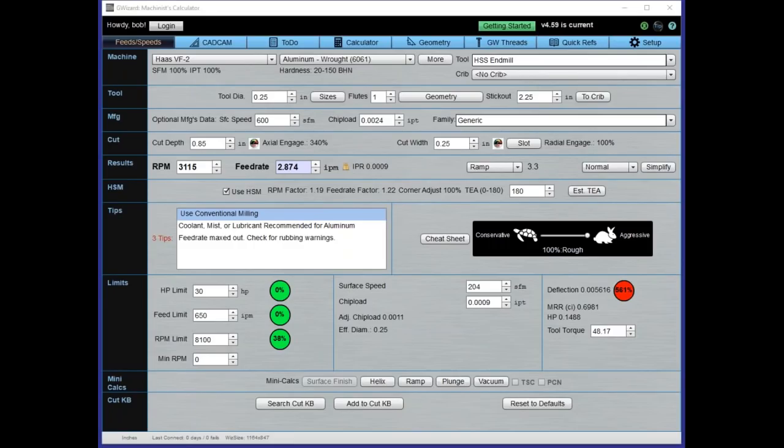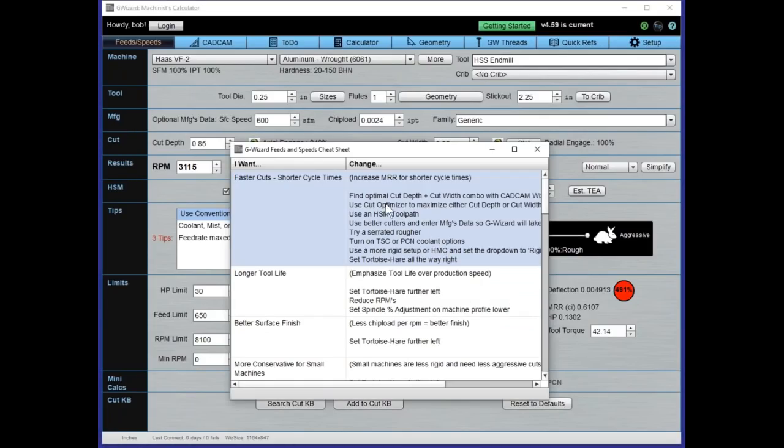How do I run a faster speed without destroying my material? That's from Gabe. Here again, I'd start from CAD/CAM Wizards and see what it says, because it's going to give me an optimal answer. But if I want to go faster still, I'd come over here, pull up the cheat sheet, and start looking at what the choices are. And sure enough, it says start with CAD/CAM Wizard. Use an HSM toolpath, use better cutters and enter manufacturer's data. Try a serrated rougher. If you've got it, try through spindle or a programmable coolant nozzle. Your machine has to have that.